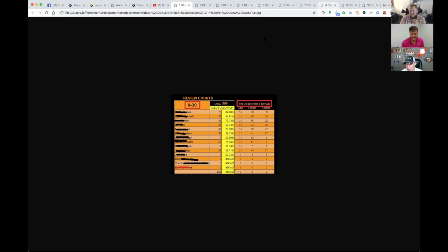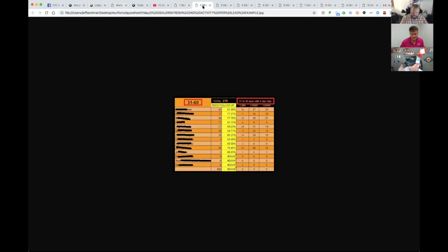The second photo would show you the longer-term follow-up. But let me break down activities per lead first, because this will get us into another conversation about texts. I knew you were going to go there. We look at how many calls and emails you're doing relative to the number of leads coming in. If you've done 200 calls and emails on 50 leads, you did 4 calls and emails per lead.